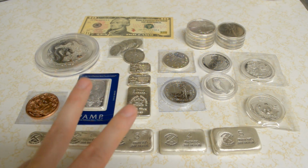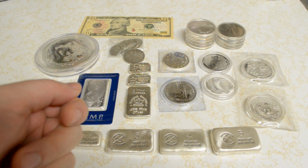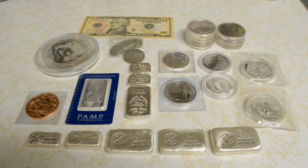Essentially, there's really two kinds of silver investing. There's paper silver, which is basically like the stock market. You just buy silver that's a number on a sheet of paper, and its value goes up and down based on the value of silver. And then there is physical silver. That's what I have here, where you physically buy the metal and you own it. I suggest that you only buy physical silver.